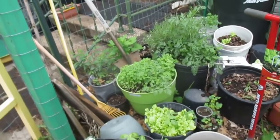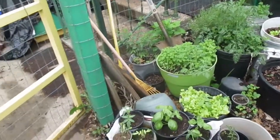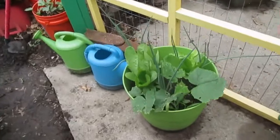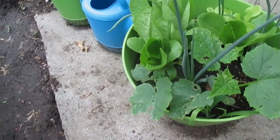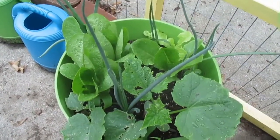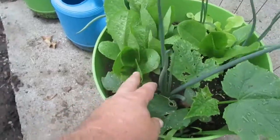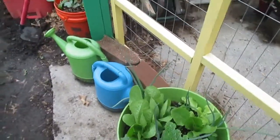So here's the front. Like I said, we've had a lot of rain, and a lot of things are looking pretty nice. Look at that. The cucumber in here is going off. This was actually supposed to be potatoes, but I don't think I'm going to get any potatoes. But we got some onions, some lettuce. That's beautiful lettuce. Wow. So I'll need to eat that soon.